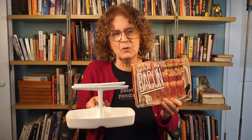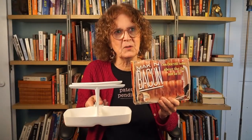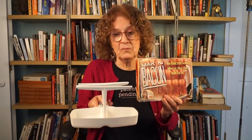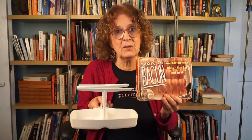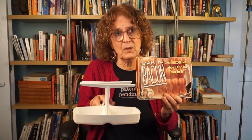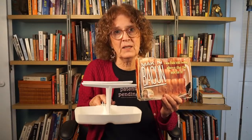Abby and her father were creating and selling Makin' Bacon for years, and successfully. And then another company created a similar product and started selling it as well. Because the Flecks had a patent, they were able to go to court and order that the other company stop making and selling their product.